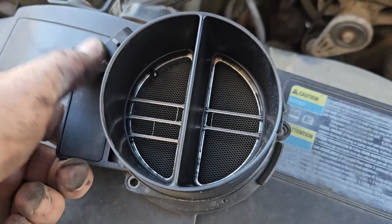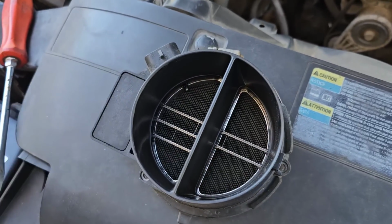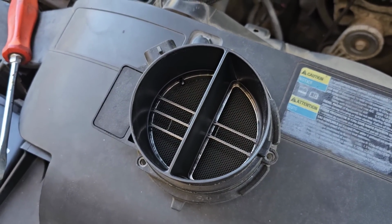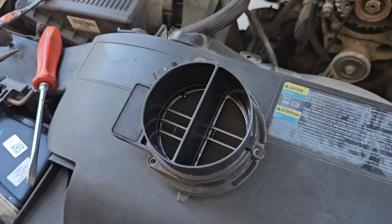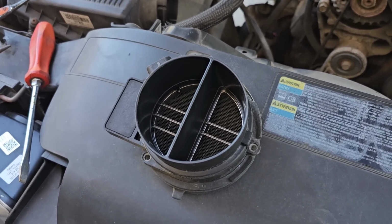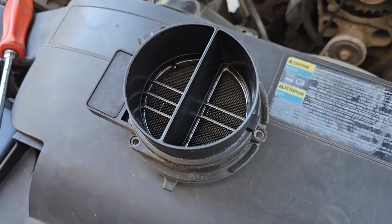So what we're going to do is clean all of this off from both sides. Don't scrub it with anything. I know some people will use a Q-tip or whatever. I don't recommend it. If you have good luck doing it, that's great. Me personally, I wouldn't do it, but totally up to you. Yeah, so let me do that. There was something else I was going to say, and I can't think of what it is. Let me go get the cleaner, and I'll show you how to clean this.